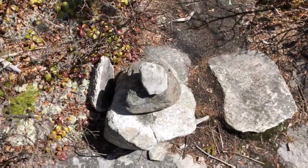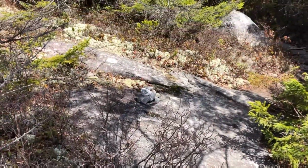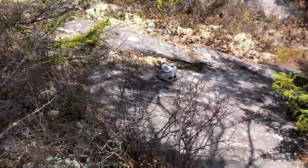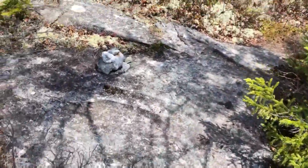So I was just past this little baby cairn here, and then there's an even smaller one right there, and then I see one up there. So I think this is the spur to the summit. So I'm gonna see where this goes.